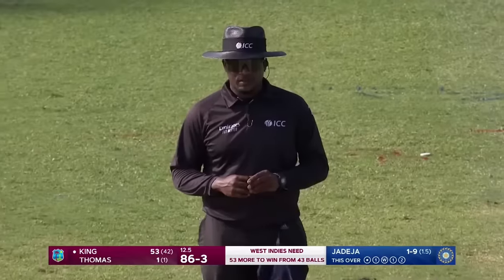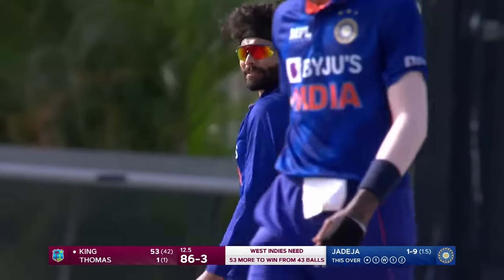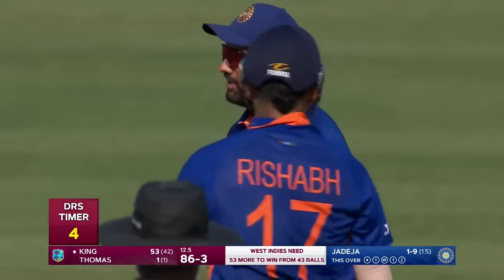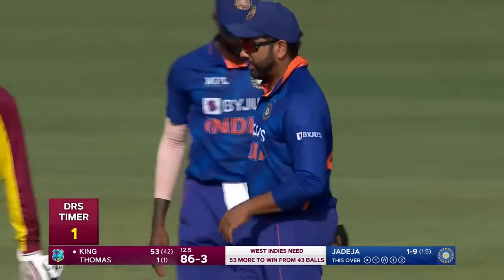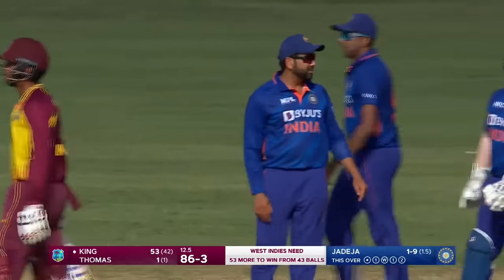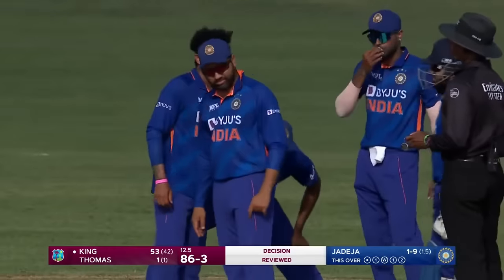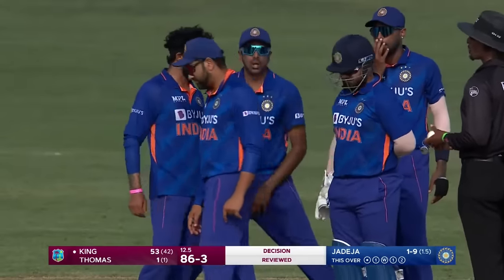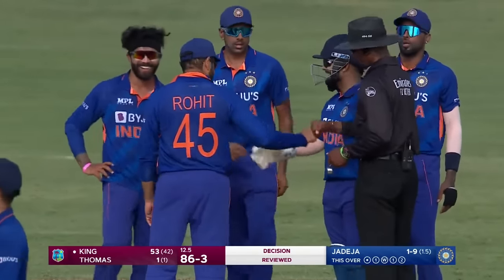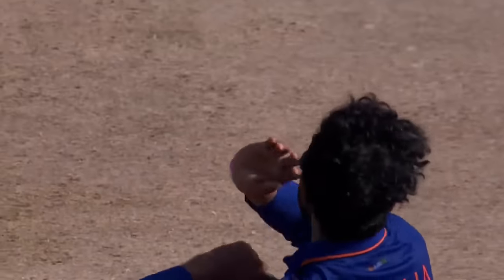Huge shout, just outside the line. They'll consider the review. 10 seconds, 9, Sharma. Have a think about it. And he's reviewed it. Review for LBW. The original decision is not out. TV umpire to director. I have a review for LBW. The original decision is not out. It's a fair delivery. I've checked the front foot already. Could you move on to front on spin vision, please?